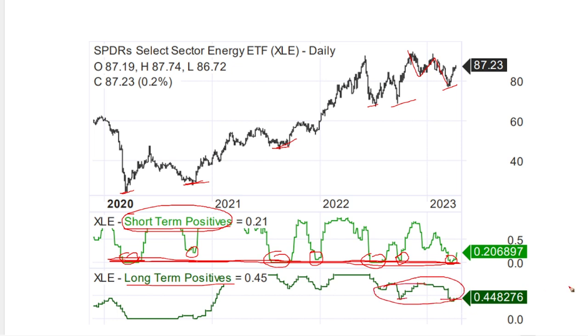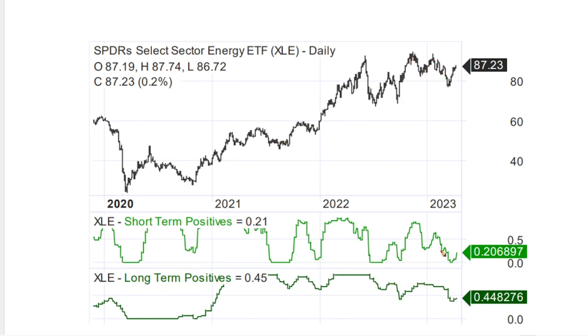Now we came back down and tested this 45 area while this is correcting down again. But again, just looking at the price action, we're still in what I would consider to be a long-term uptrend, and we've had this correction take place. The fact that we're turning up and we're only at 21% right now for the short-term positives means that if we go through and look at all these charts, there's still some room for these stocks to move higher. So from that standpoint, it has me very intrigued.